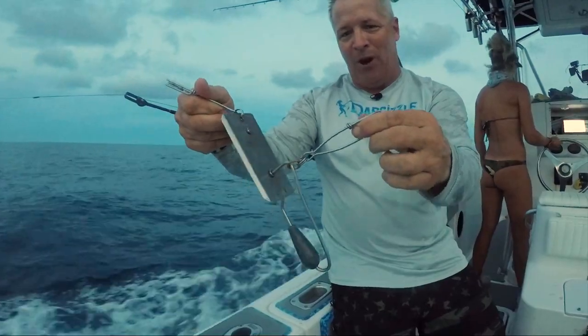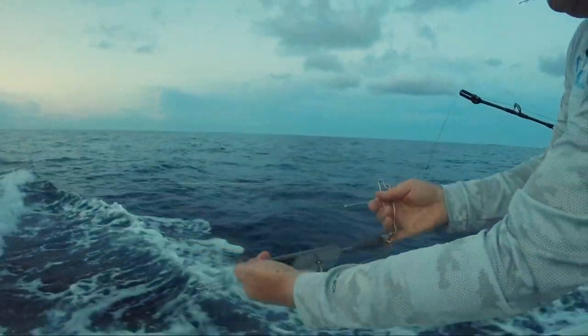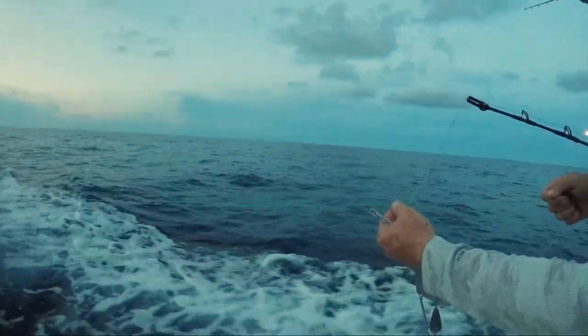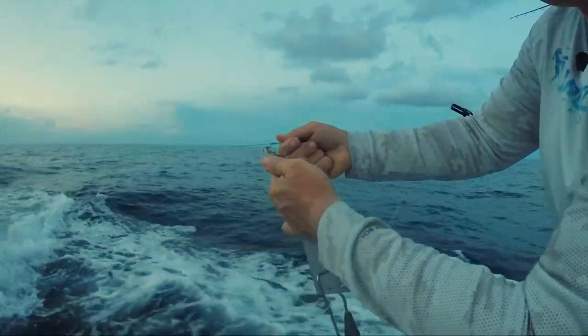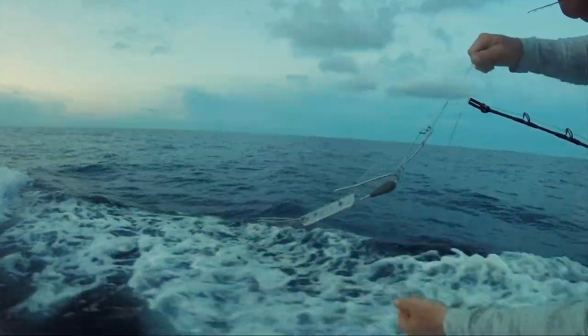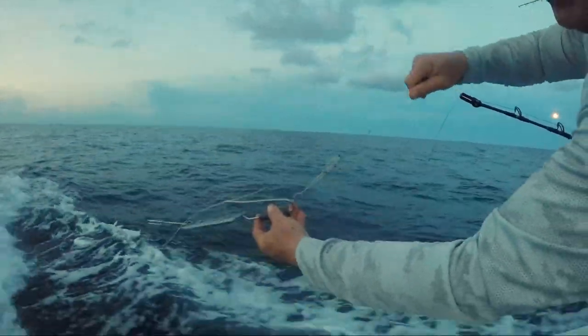So we're going to hook this one on first. Long line clip, right on there. Get the other one. It's getting a little dark. Long line clip goes on there, you see? Now when I give it slack, it's going to go like this and go down. All right, here we go.